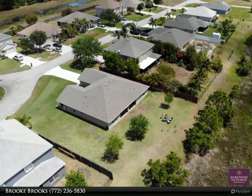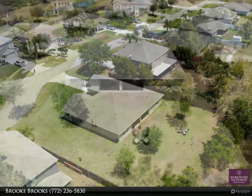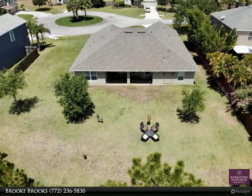The backyard has plenty of room for you to build a pool. The existing cabana bathroom allows for easy access to the backyard.